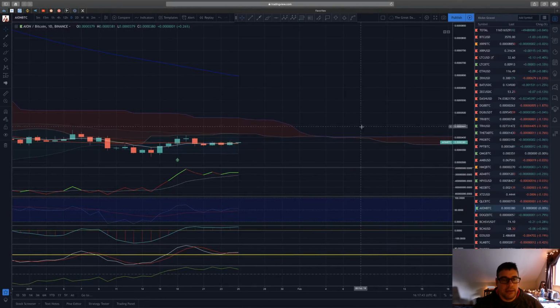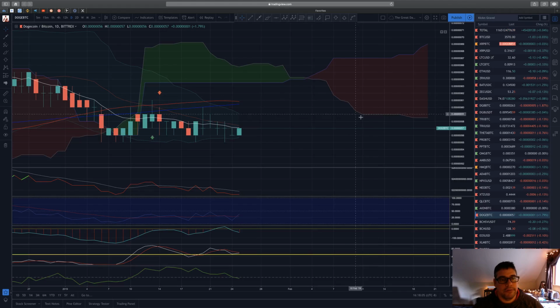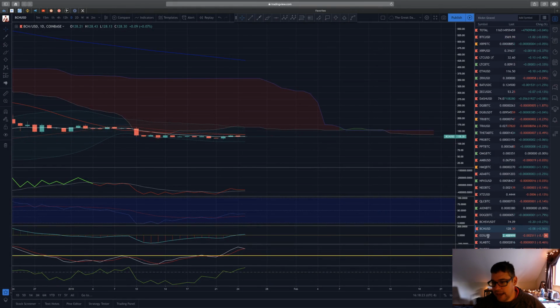Aeon. Okay. How you doing over here? Okay. Aeon is looking okay. Actually, for the indicators I have in front of me, this thing should be just jamming, but it's just weak. So we're gonna stay in it for now. Doge, hopefully it'll perform later. Doge is still a sell. Yeah, it's just been down and sideways. It's not very interesting. Bitcoin Cash SV, stay out of it. Bitcoin Cash USD, stay out of it.